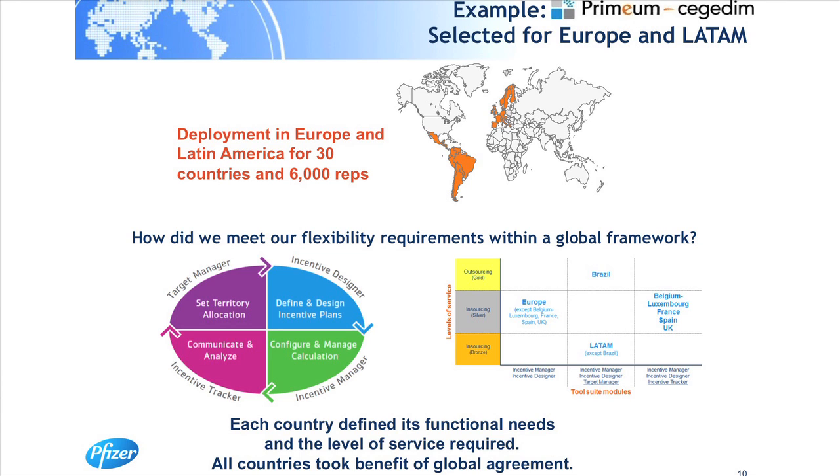One point to highlight in working with Premium Cegidine is their flexibility, and we were able to achieve in selecting the best tool combination for the individual markets. You can see here from the tool suite down in the lower left-hand corner that there's a number of different modules that they offer. And that combination of modules worked out really well for us. We were able to pick and choose what would make sense. And then as you can see from the grid on the right, not every country is using the same module in the tool set or has the same level of support provided. So some countries are full service, and will require support from the vendor as needed, while other countries have a high level of support in managing the IC plans and operations.